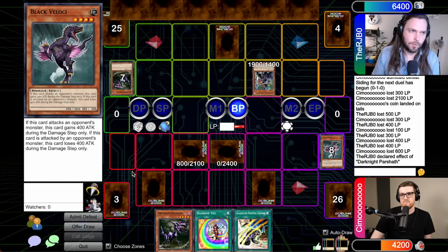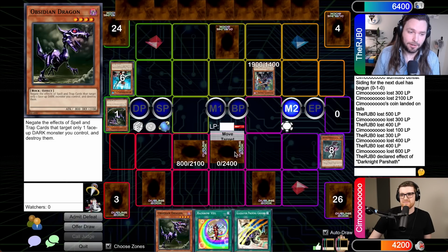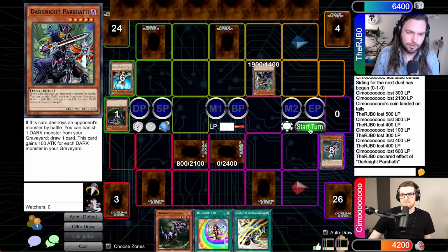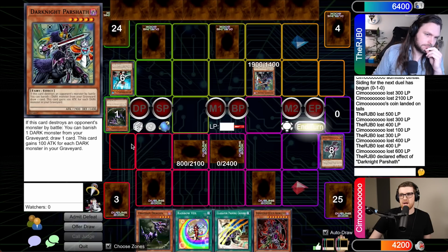So we will banish our Obsidian Dragon, and I will draw only a dark card. My only dark so far. Main phase 2, I will set a card. It's very funny. I considered running Dark World Grimoire, and it would have been usable in that moment. That's very funny, actually. Main phase 1, I'm just going to pass.